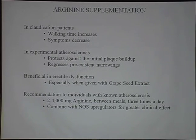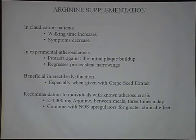In experimental atherosclerosis, arginine protects against the initial plaque buildup when you cholesterol overfeed animals. It regresses pre-existent narrowings. It's beneficial in erectile dysfunction. What is erectile dysfunction? It's angina of the pelvic organs.